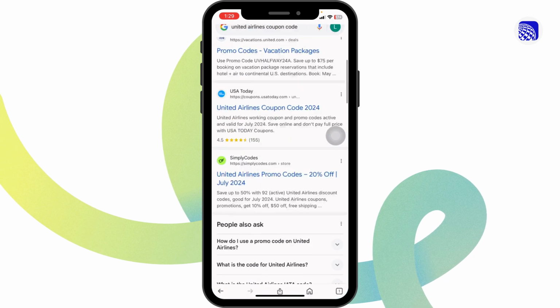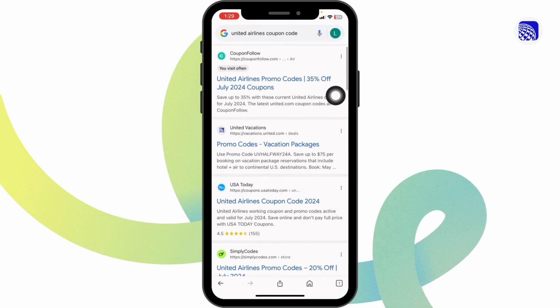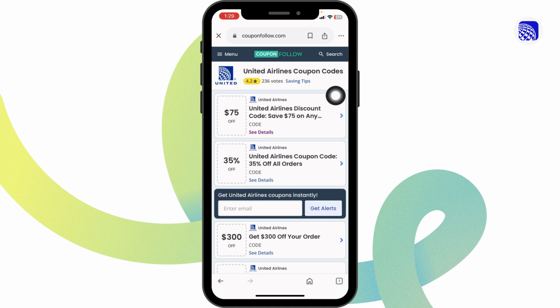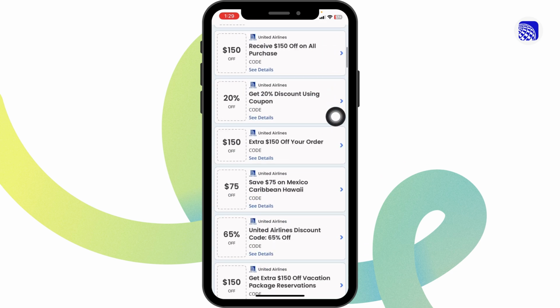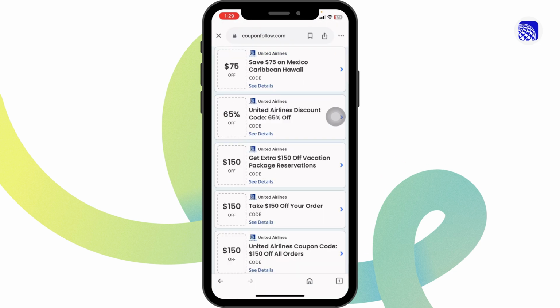Different website links will appear. Navigate to this one website option, couponfollow.com. This is the legit website where you're going to find amazing offers and deals for United Airlines. Once you're on the website, scroll down and check out the offers. $300 off, $150 off, $75 off, and many more.